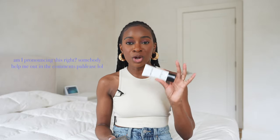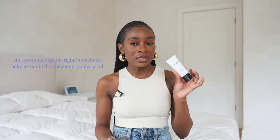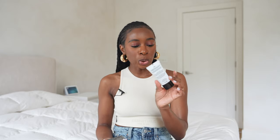There are two in particular that I personally really love and are my go-tos. The first one is this Ami Colay. A lot of y'all actually told me to try this one out when I was looking for a new tinted moisturizer, and I must say that I really, really, really like it. I am in the color deep one. I think they have maybe 4 or 5 shades. I actually don't know, I could be completely wrong on that.